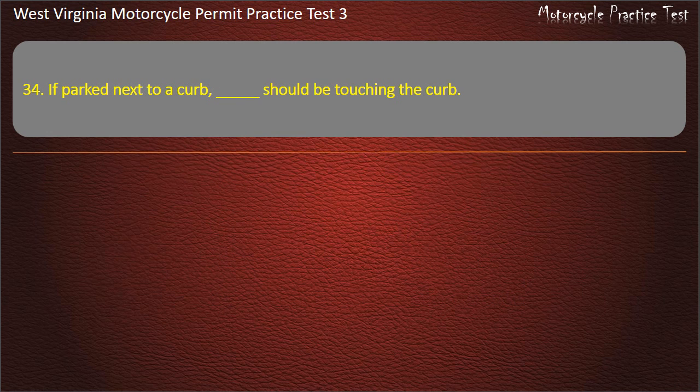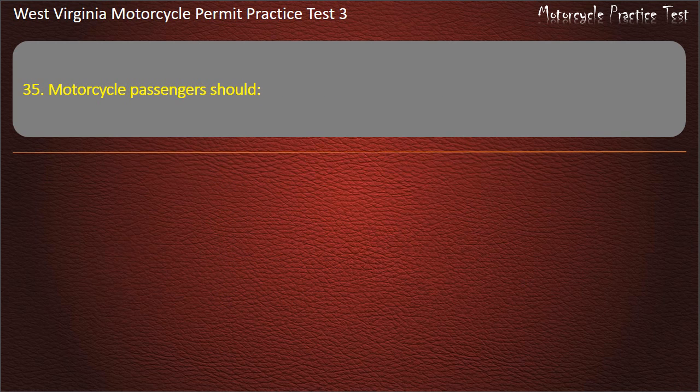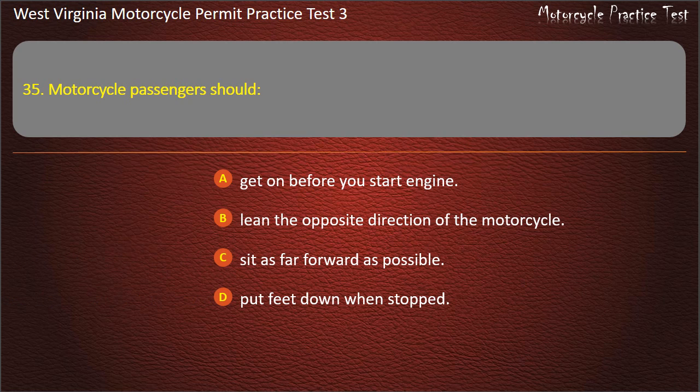Question 34. If parked next to a curb, should be touching the curb. Both wheels. The front wheel. The rear wheel. No wheels. Answer. The rear wheel. Question 35. Motorcycle passengers should get on before you start engine. Lean the opposite direction of the motorcycle. Sit as far forward as possible. Put feet down when stopped. Answer. Sit as far forward as possible.